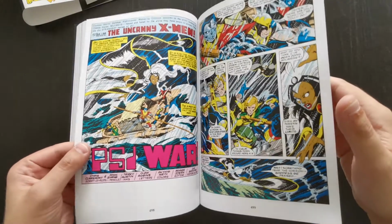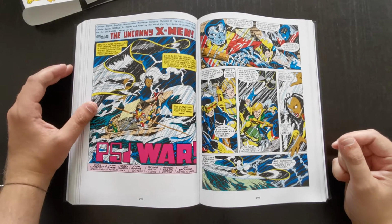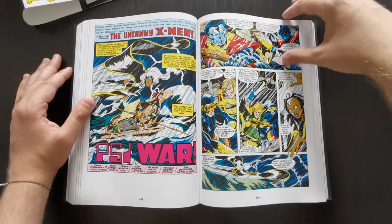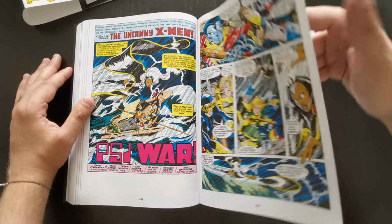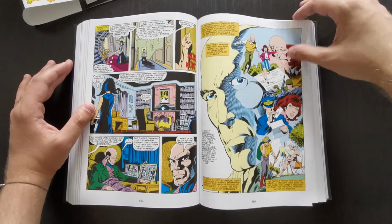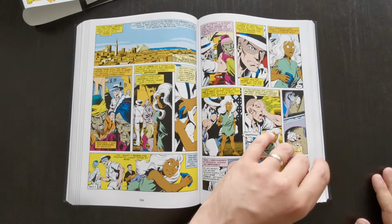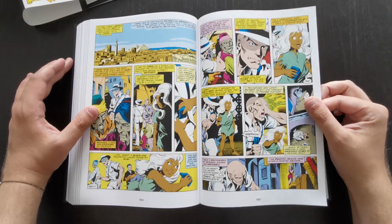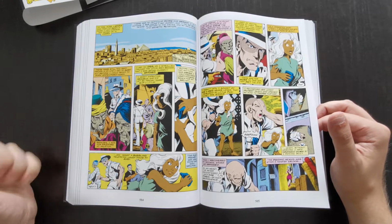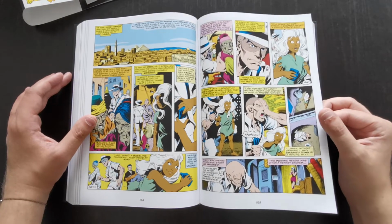What Claremont would do throughout his run, and this is a good example of it, was he would regularly take the opportunities to develop and explore the backstory and the past of different characters. And this issue serves as a good example of that. So it delves into primarily Professor X's past, when he was a younger man, and he was touring Cairo, Egypt, and he had an encounter with an evil telepath of equivalent power to his own, a guy called the Shadow King. And also, by coincidence, if you believe in coincidence, he comes across a young child, Aurora Monroe.